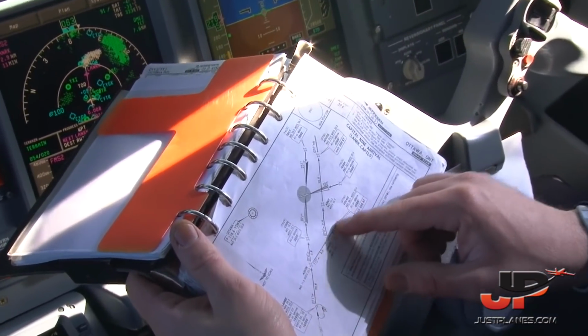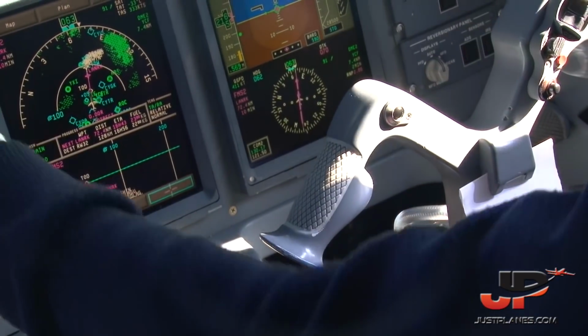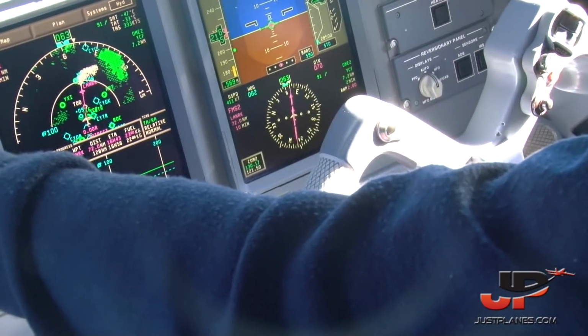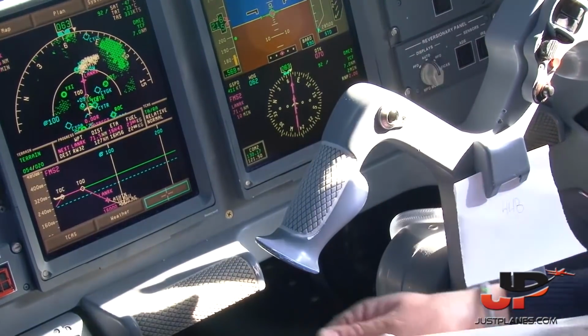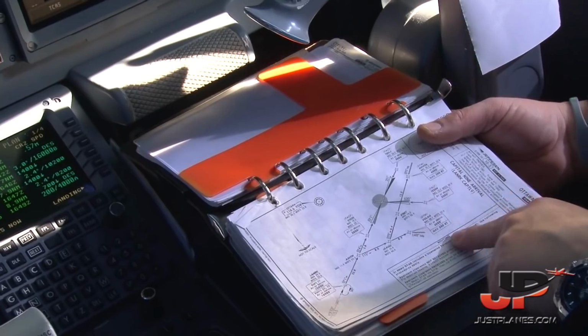Canada 448, descend to flight level 240, your discretion. Pilot's discretion 240, Canada 448. 240 is set. Roger. And at or above 4,000 max 200 knots.